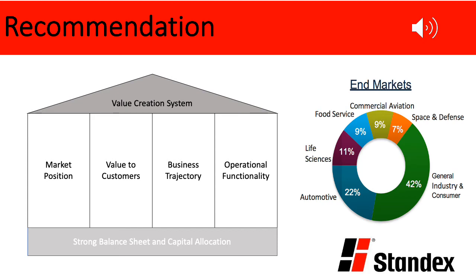Given Standex International Corporation's improving market conditions, operational aptitude, and strong financial flexibility, it is recommended that Standex be added to the AIM small cap portfolio at a price target of $71.71, representing above 20% upside.